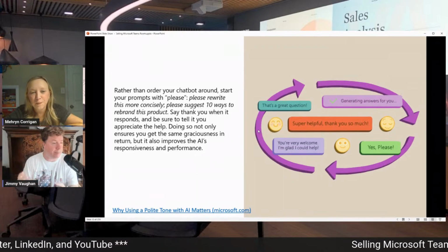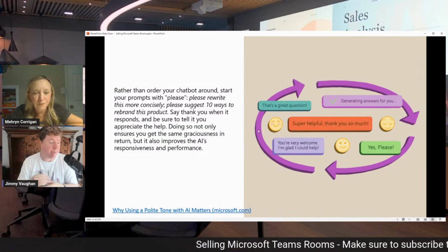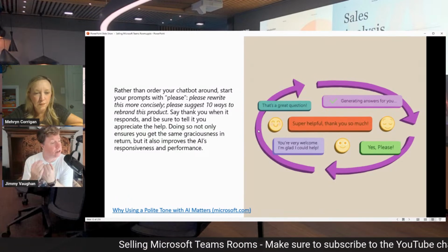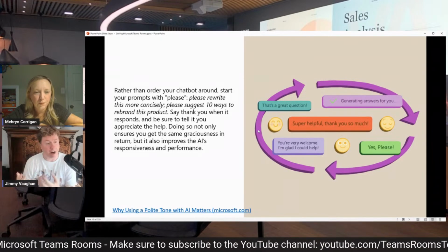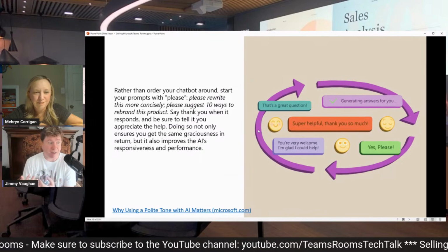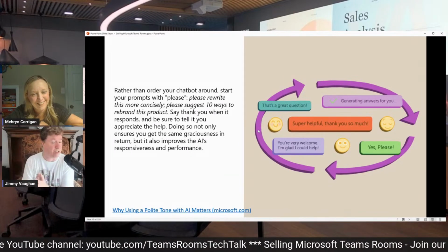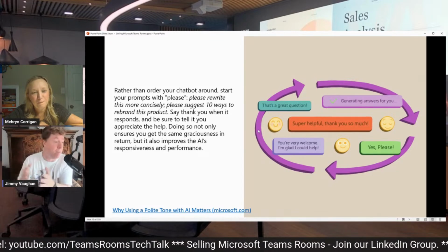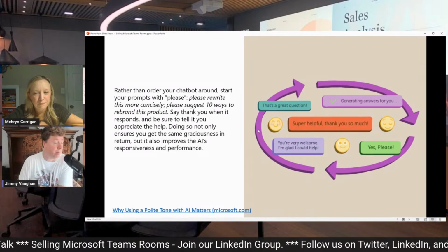And Mehryn, we were talking about this. When I train the AI on different chats and different things that I have, it actually responds and starts to learn your tone and how you interact with it. Because of that, if you're angry in real life, I don't want my bot to be angry. I want my bot to be polite in its responses to people. So it's a great way to understand a little bit about these things and why AI is so important.